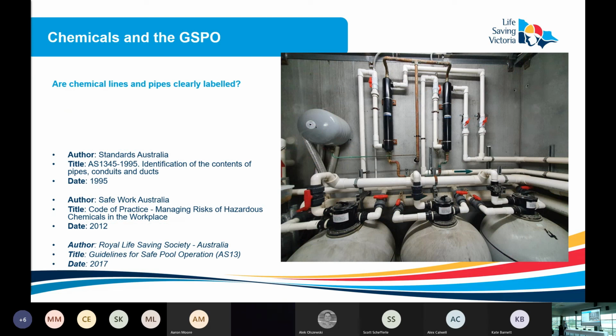Finally, and I was talking to this earlier, chemical lines and pipes are clearly labelled, and the correct colours are used in chemical lines, pipes and injectors. This is the magenta colour for your chlorines and your oxidizers, and it's a beige colour for your CO2 and the like.